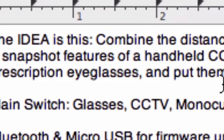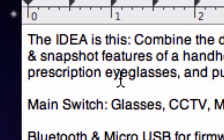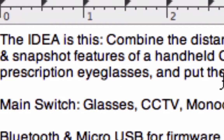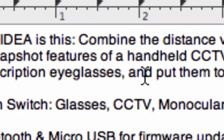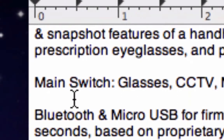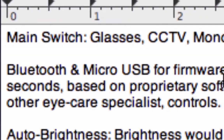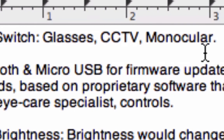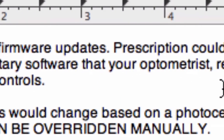The idea is this. Basically, you combine the distance viewing of a monocular, the close viewing of a CCTV, and snapshot features of a handheld CCTV, and the wearability and utility of traditional eyeglasses and prescription eyeglasses, and put them together. You basically have three settings. You would have your traditional glasses, and if you needed to look at a menu at McDonald's, you could use your monocular, and if you needed to read your bill from the cable company, you would use the CCTV. It would have Bluetooth and micro USB for firmware updates, and this is the beautiful part.